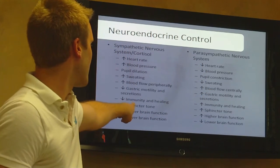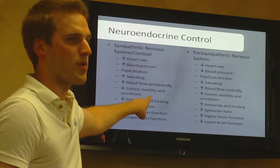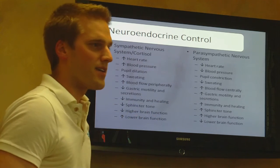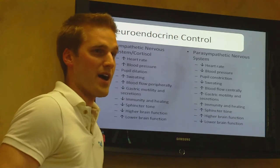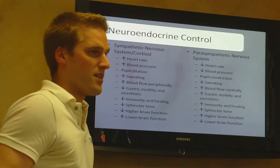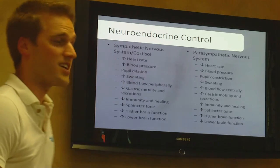You can see here, when I skipped, decreased immunity and healing. When we're constantly stressed out, our body isn't worried about healing. It's worried about, let's get out of this situation that we're in, and then we'll deal with the stress. But unfortunately, some of us are just in constant stress on a daily basis. Our body never gets a chance to recover.